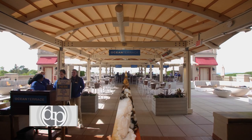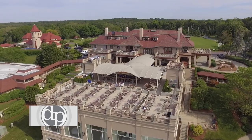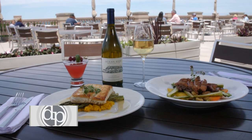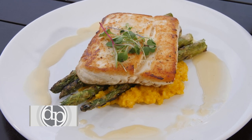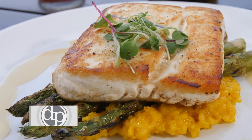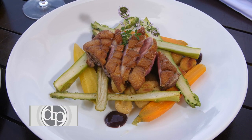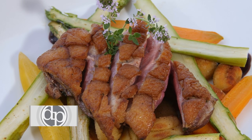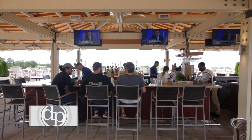Ocean Terrace is our premier restaurant on the resort. It's got probably one of the best views for an upscale dining atmosphere on the Cape. Within this, we prepared 2 dishes that kind of represent what the terrace is all about. The first one is a seared halibut with some saffron grits, honey truffle beurre blanc, and some grilled asparagus. The second dish is a seared duck breast with some crispy gnocchis, grilled asparagus, and toasted mushrooms with a blackberry gastrique. Kind of that land and sea atmosphere that represent what Ocean Terrace is all about.